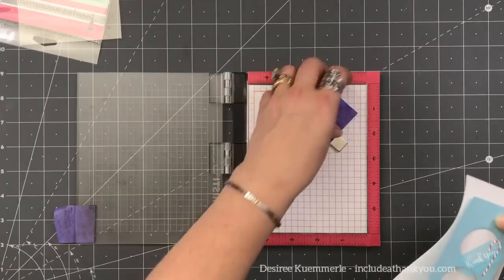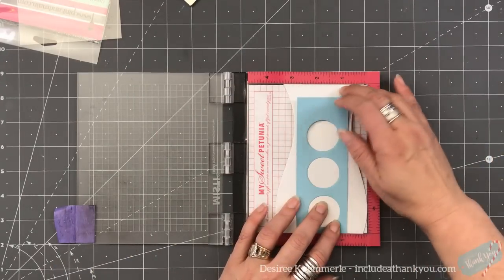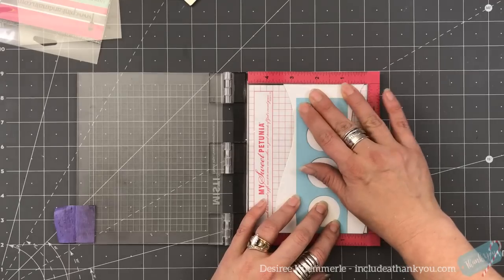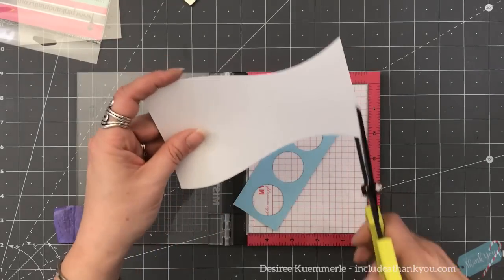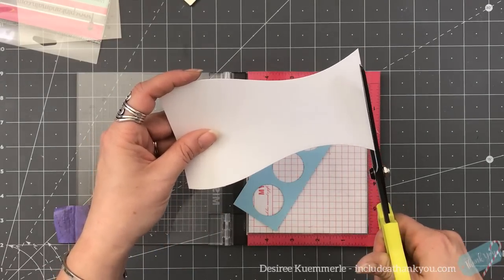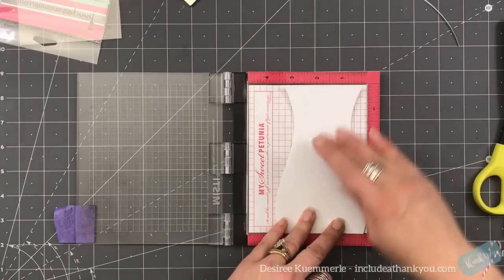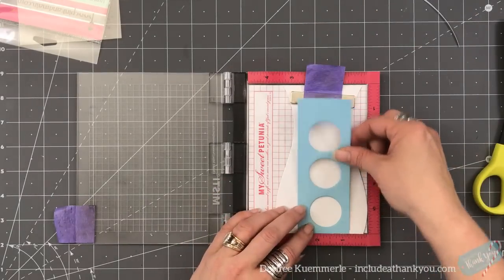Now, you know what? I'm going to go straight on to this. So I'm going to set this into my stamp positioner. Oh, good. It's going to do well. I need to trim that. Because I want to make sure that it's in there flat, and it is. I'm going to put that there.